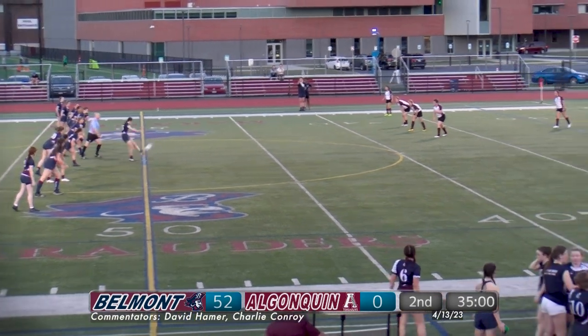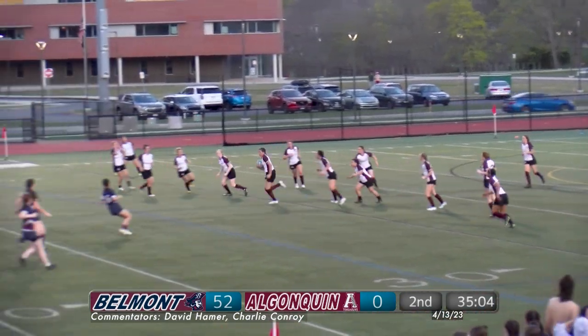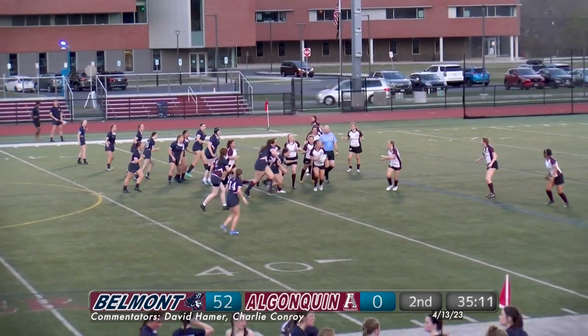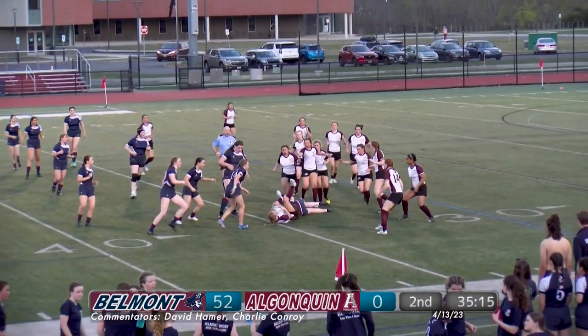After a bright start from Algonquin, the dominance of Belmont's well-drilled machine was just too strong in that first half. So Algonquin at least have the ball now, because that's a Belmont kickoff. Good take in the end, Algonquin. Oh, there's some fire there. So Algonquin going right to left here, as you see it on the screen.